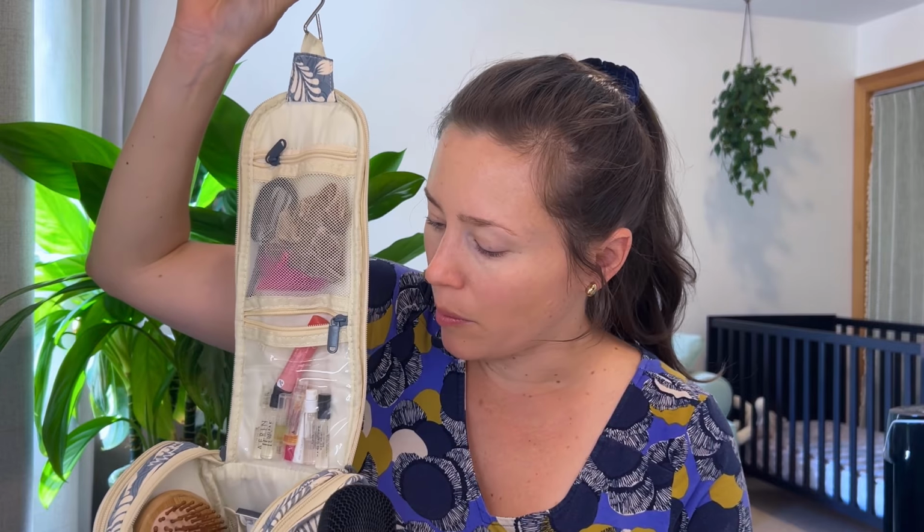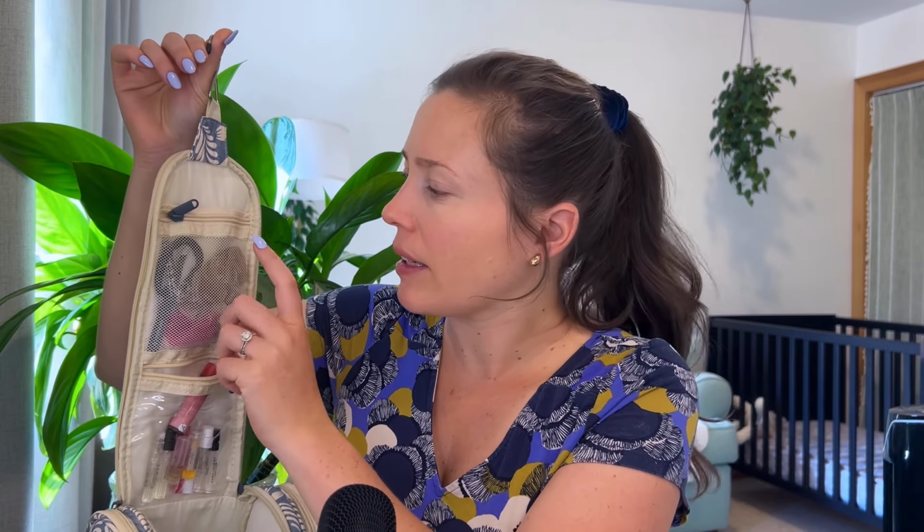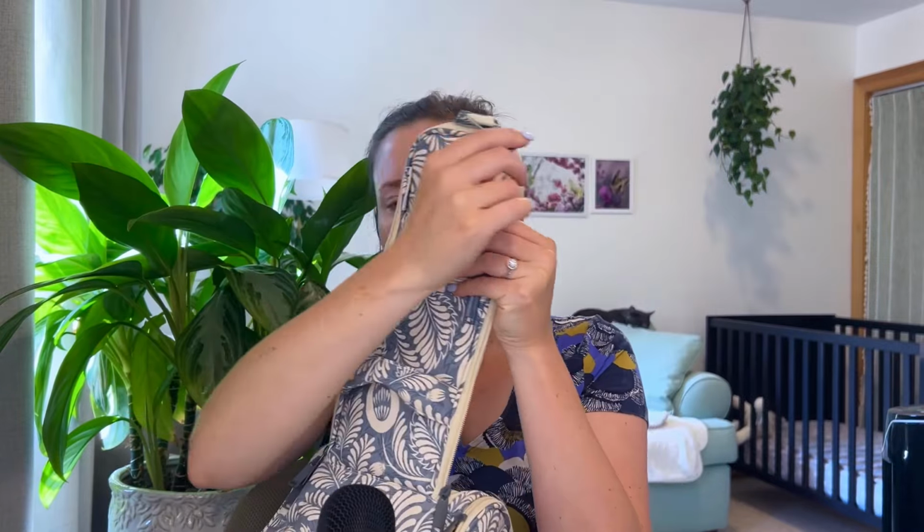Okay, let's go ahead and look in the main compartment. And this is so fun. So you can hang this in the bathroom wherever you are. So that way it's pretty accessible. So yeah, where to start? I guess I'll start up here. This is the hair component, hair section. Wish I had a place to put this right now. I'll just take all of the things out and then show you, so I don't have to keep going back and forth.